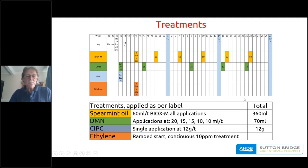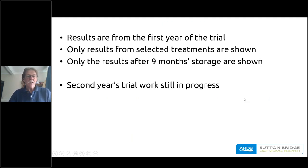Next slide, please. So I'm just going to describe results from the first year of the trial. The second year's work is still in progress. I'm only showing some selected treatments, but the entirety of the trial is available as a report from the AHDB website. And I'm also only going to show you the results after the 9 month storage, so when the maximum amount of sprouting is on the tubers.